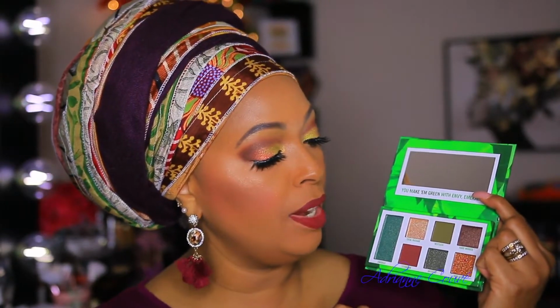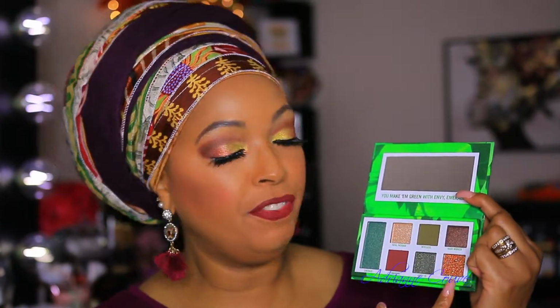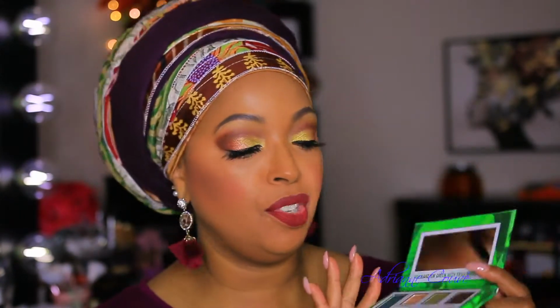It is definitely a multicolored glitter. I see orange in it, I see gold, and I think I see a lighter green than this, reflects of green in that glitter, so I'm going to have to try it just to see what it does with the rest of the shadow shades in the palette. But that is May, the Emerald palette, and the next month is June, and June is the Pearl.